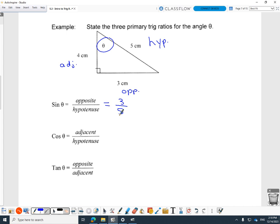How about cosine? And I've labeled it here. I said adjacent over hypotenuse. How are you going to know? So, CAH, C-A-H. What's the adjacent side? 4. What's the hypotenuse? That's as easy as they'll be today. Circle the angle and do SOH CAH TOA.